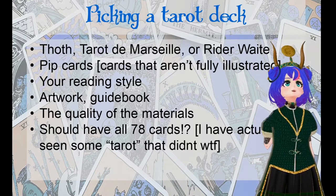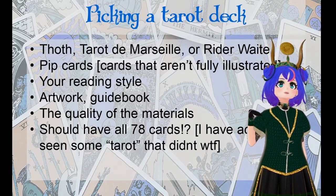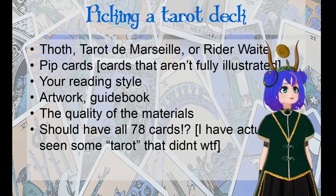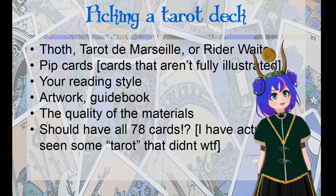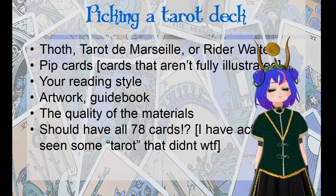So many decks are going to be a Rider-Waite clone, which means they have the same basic structure, with differences in the art. Like when I was talking about the Hermit, he'll still generally resemble the Rider-Waite Hermit, but he'll be a clown or something, because it's the drunk clown's tarot, you know what I mean? Tarot of the drunk clowns, okay?